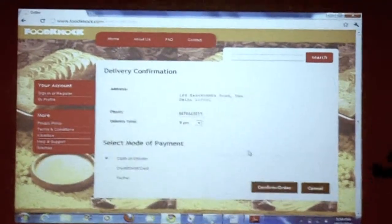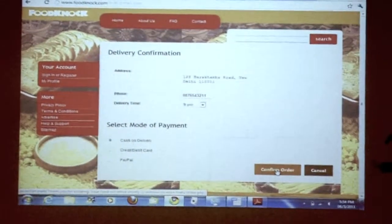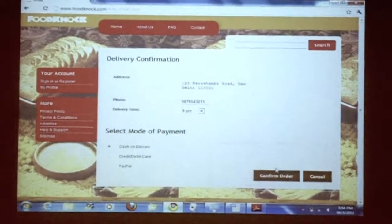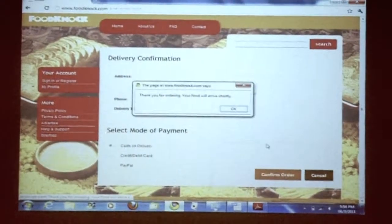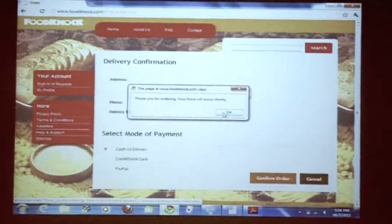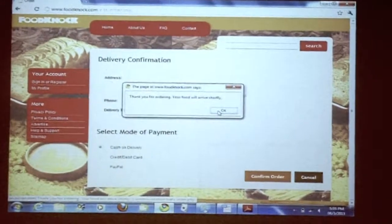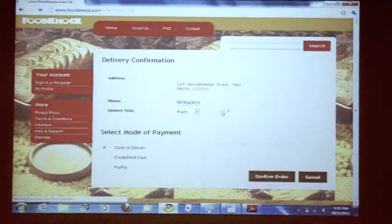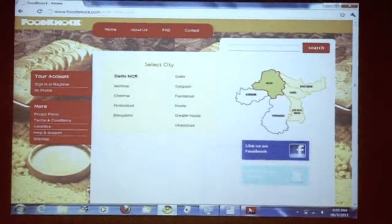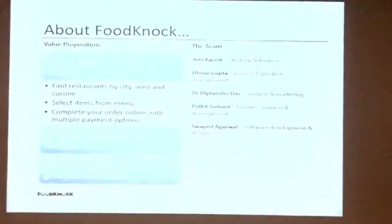So you pick 9 o'clock, and obviously your options here are you can pay by different methods. Cash on delivery is the default, otherwise you can pick credit, debit card, or pay through PayPal. You confirm the order. Once you do that, the restaurant that you're ordering from will get either a text, email, fax, whichever facility they have, and we will let them know what the order is. And you will also get an email confirmation of what you've ordered and when you will receive it. So that's basically the demo of how the site would work.